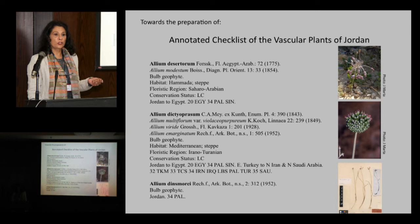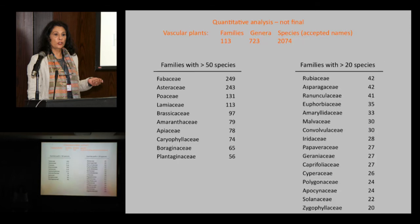The actual data that I have at the moment is not final, because I'm still putting it in and updating it. We have so far about 113 plant families represented in Jordan, 723 plant genera, and about 2,600 species. There are many names which are still not resolved. That means experts have not worked on those plant names, and we do not know yet whether they will be accepted or will be sunk into synonymy.